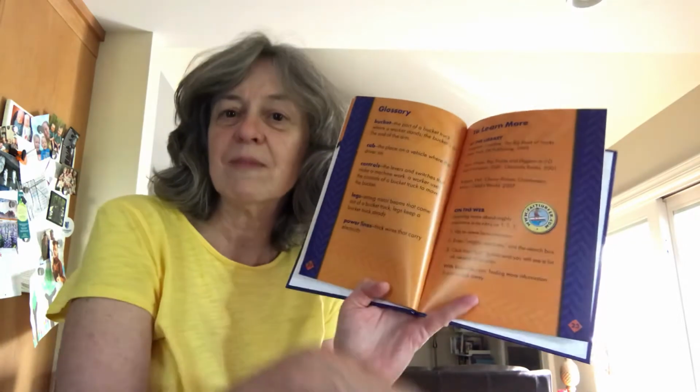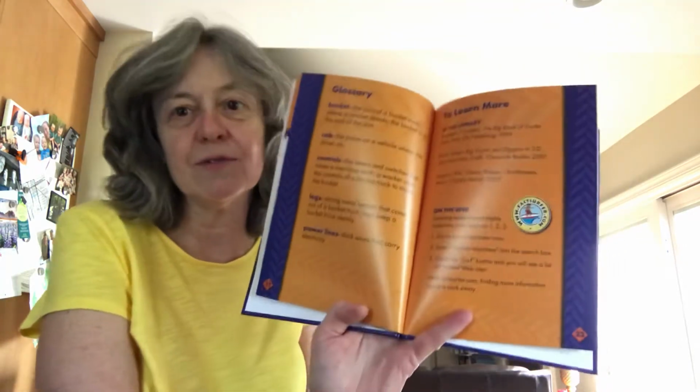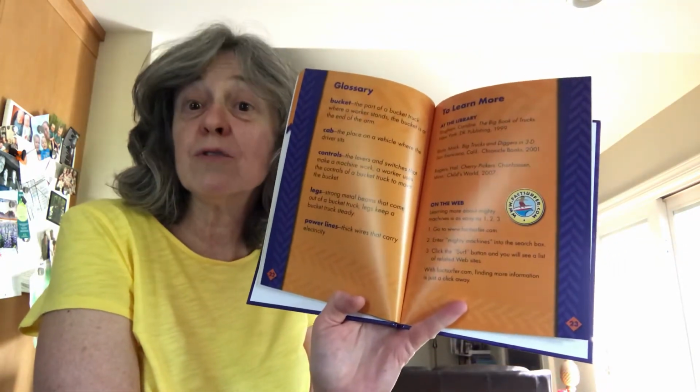Arm is not on there. So the definition of arm could be like this. Grandma has an arm. Grandma has two arms. I hope everyone has two arms. There's also an arm that holds the bucket. And then here's other things.